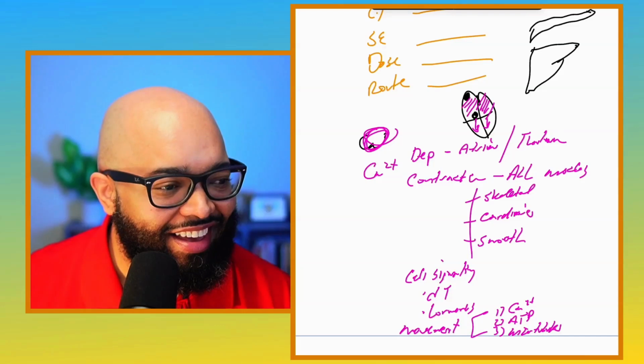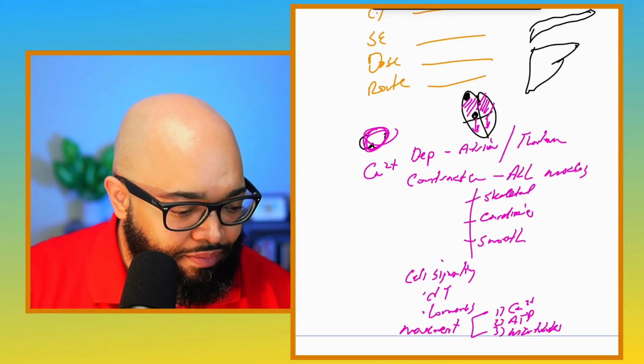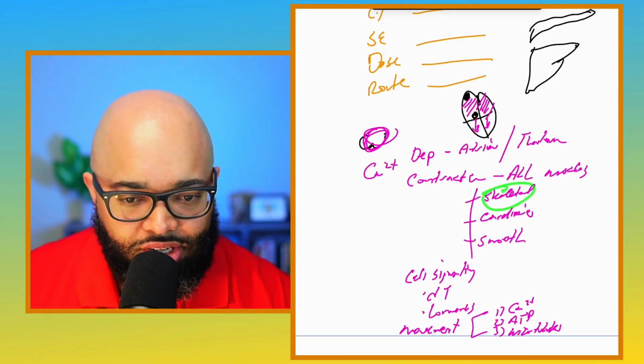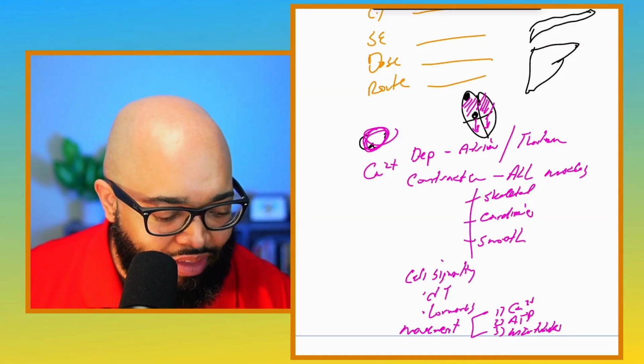But I'm able to figure this out just based on the normal physiology of the cell. Is that not pretty cool? Just knowing how it works, watch this. We said that in skeletal muscle, the muscles don't move. Now I'm going to be tired. I can't move. All of that.